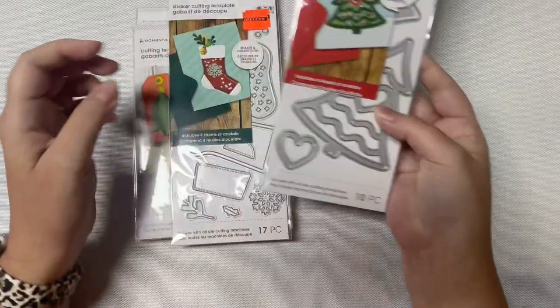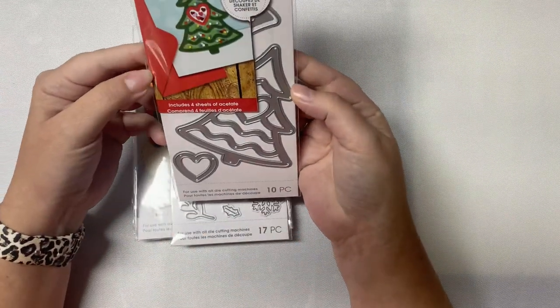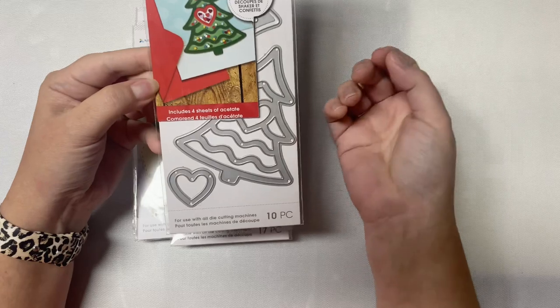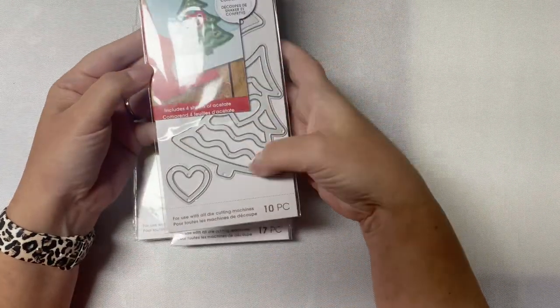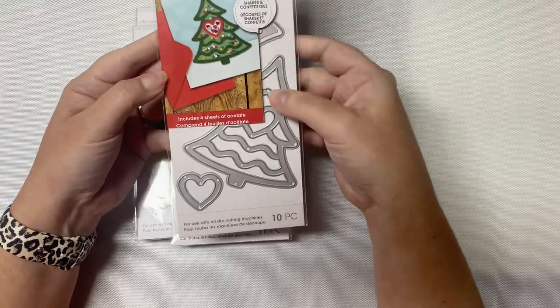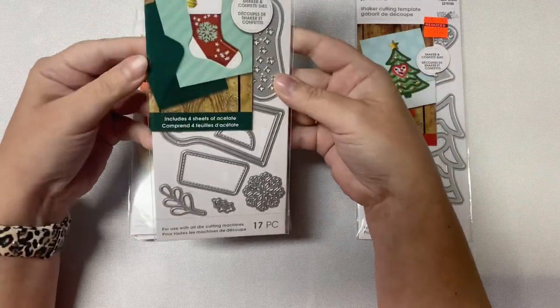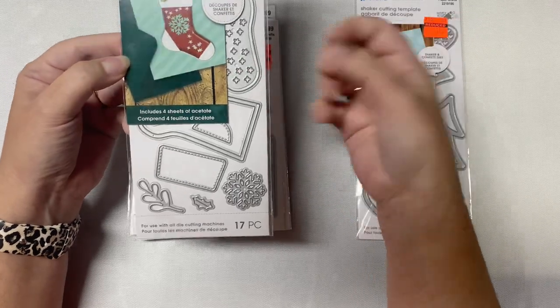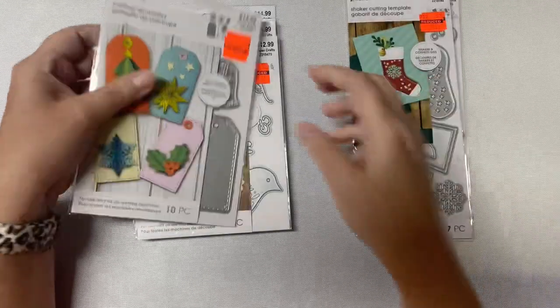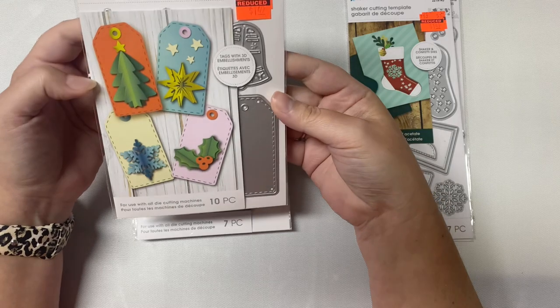I got the tree shaker. I guess there's no names on these, but this makes a shaker card. The hearts. Got the stocking. This will also allow you to make a shaker card. Love it. $1.49.